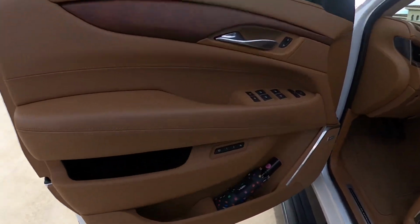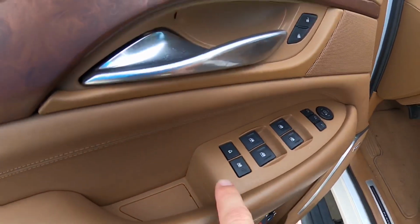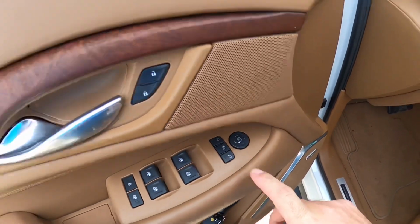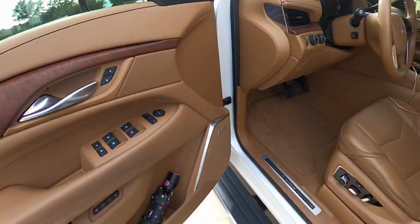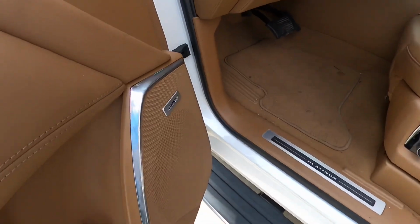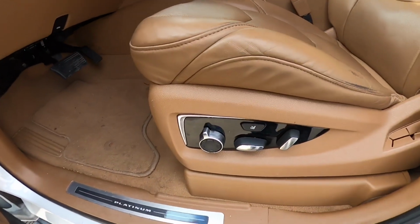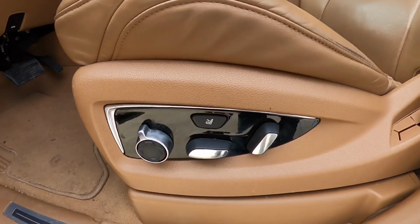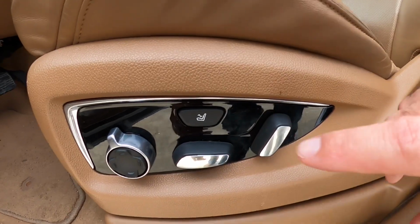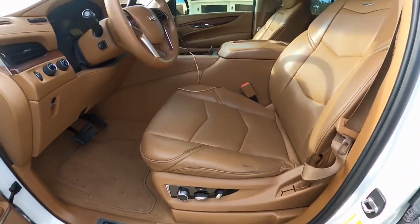If you look at the door panel here, you've got your seat memory settings there. You've got your child door lock and window lock, power windows, mirror settings, lock and unlock, pretty standard. You do have the Platinum lighted door sills on this unit. It does have the Bose sound system, and then it has the very adjustable seats. I can't tell you how many ways. And then if you look here, you also will see it has the massaging seat feature. It's part of the Platinum edition.